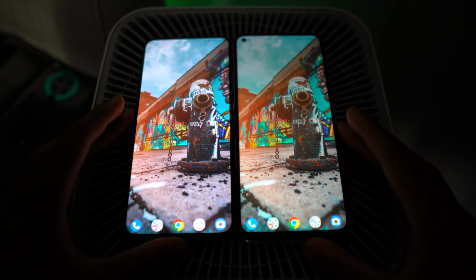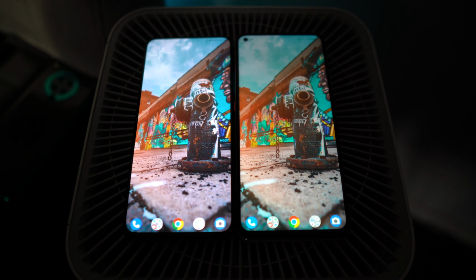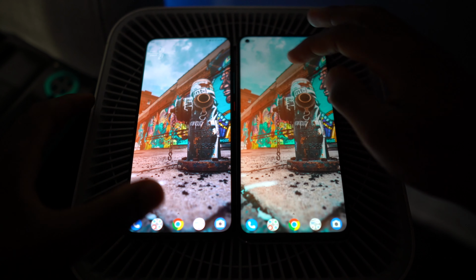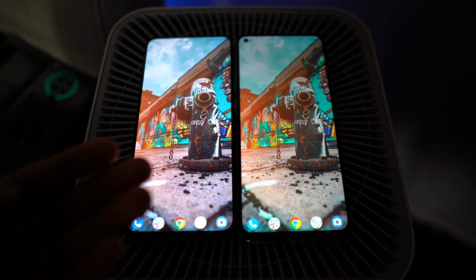Anyway, compare the screens. It makes for a bit of a difficult conversation here. What I mean by that is that aesthetically, they're both maxed out. You can see straight away that the F2 Pro is the brighter display.